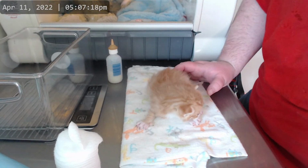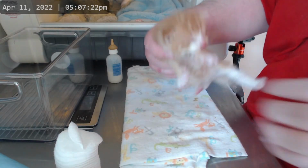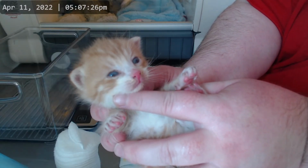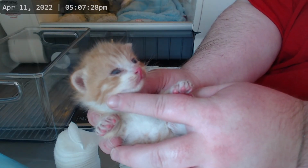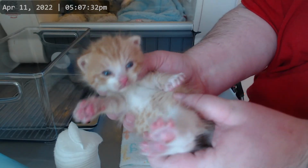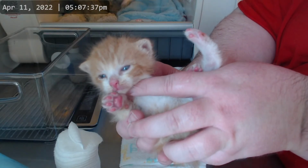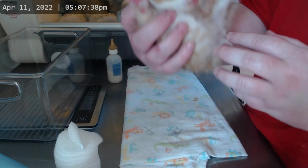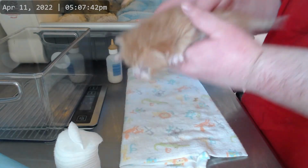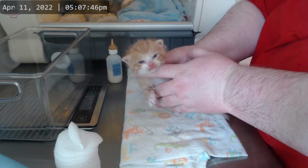So these babies were just brought in by themselves. No mom. Aww. We got a little ginger boy with little white feet. A little ginger tuxy. Face, paws, white belly. And you are a boy. Look at you!